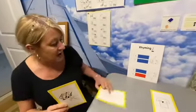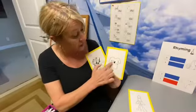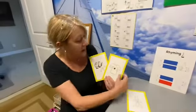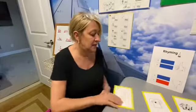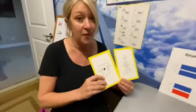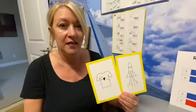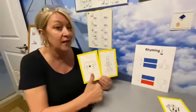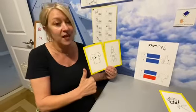Let's try rose, and now this is a pocket. The arrow is pointing to the picture of the pocket. Rose and pocket. Say those words. Rose, pocket. They actually don't rhyme. How about these two? This is a rocket. Say rocket. And this is a pocket. Say pocket. Ocket is at the end of both of these words. Rocket, pocket. They rhyme.